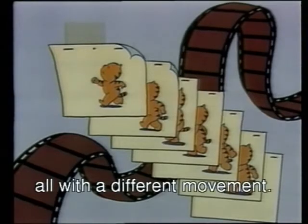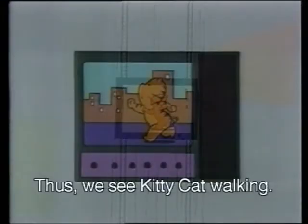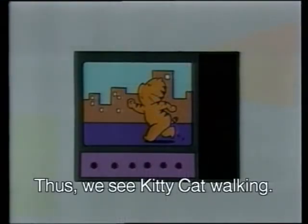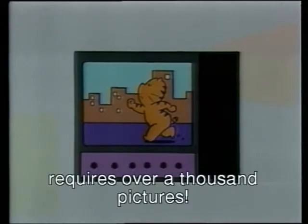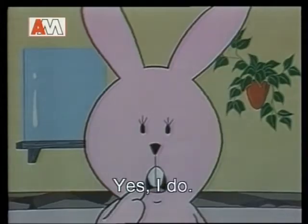These pictures are then shot in a sequence on film and screened at a high speed. Thus, we see Kitty Cat walking. A 10-minute cartoon requires over 1,000 pictures. Do you understand now? Oh, yes, I do.